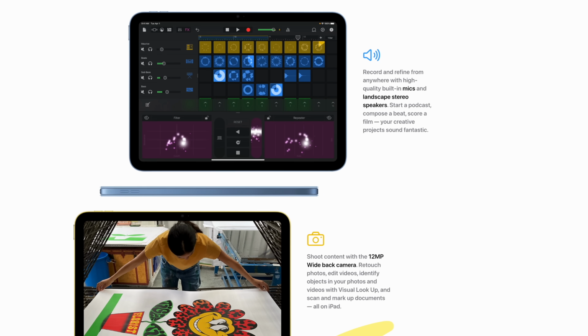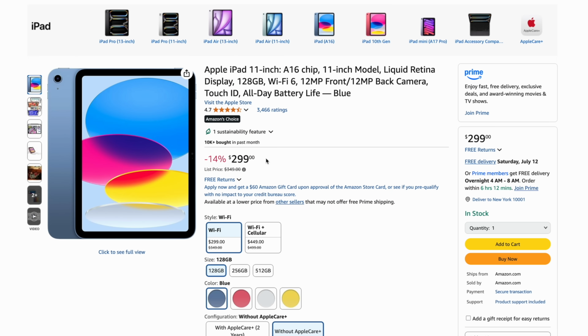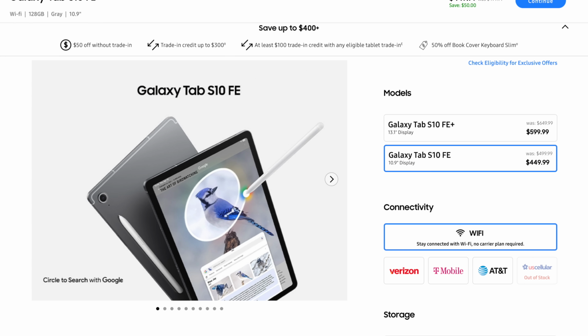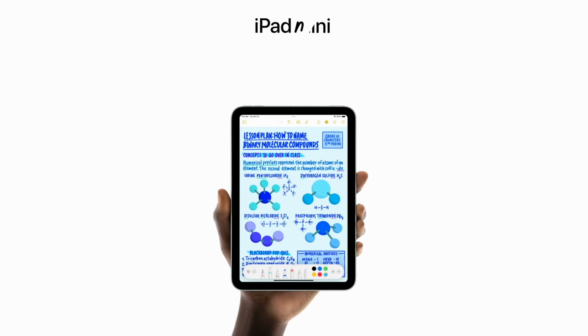And these things are definitely great. I know there's people out there that just don't like Apple, but with a price like this, when you compare it to something like Samsung's tablets, this is coming in cheaper, and you're going to get security updates much longer than the Android tablets are going to offer you.